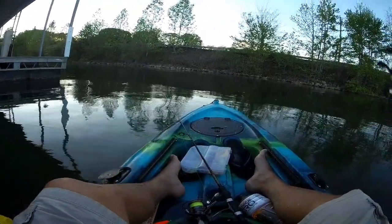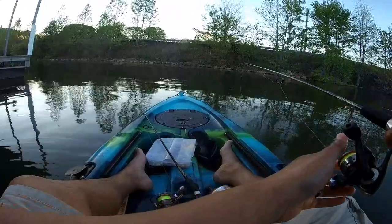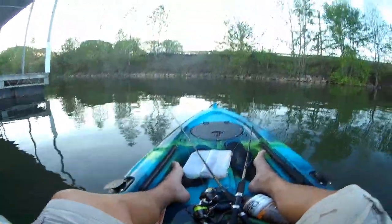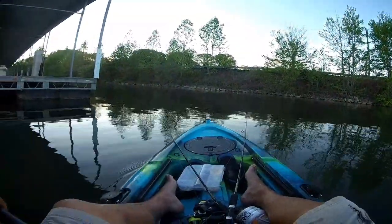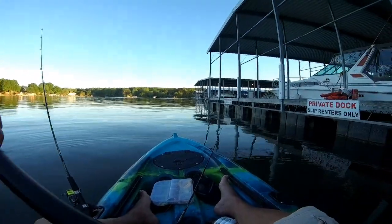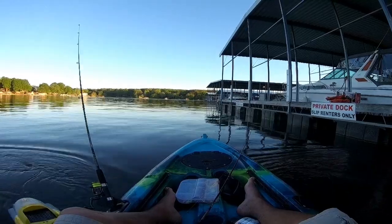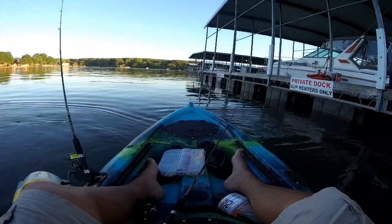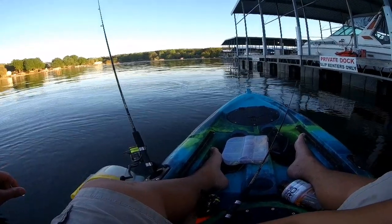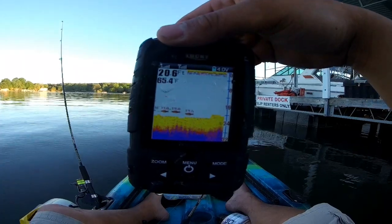Let's drop this one back down here. And then I'll drop back down and I'll just move the boat a little bit. All right, so that's about 5. Let's see if we can get on another one right here. So the Lucky is marking fish.